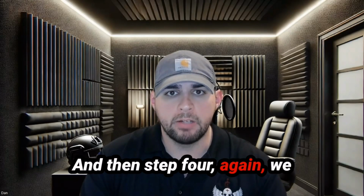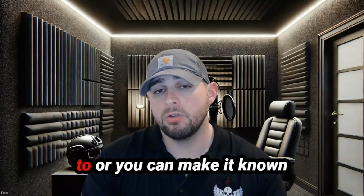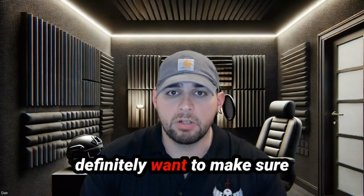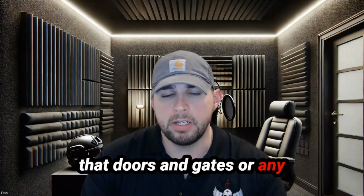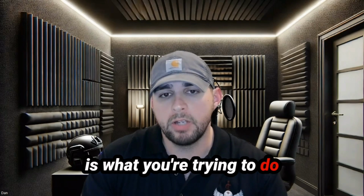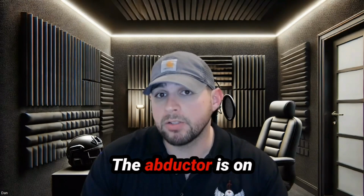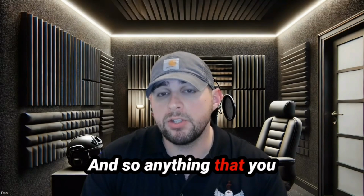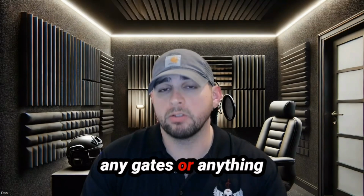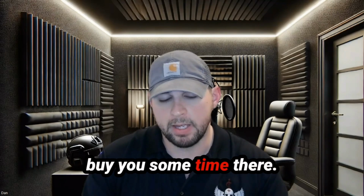And then step 4, again, we talked about locking down the exits, but if you are in an area where you have access to, or you can make it known, definitely want to make sure that doors, gates, or any nearby streets are cut off, or you're closing off the exits is what you're trying to do. Because the chances are, if your child has been abducted, the abductor is on the run with them. And so anything that you can do to try to lock down any gates or any exit points is going to help you and buy you some time there.